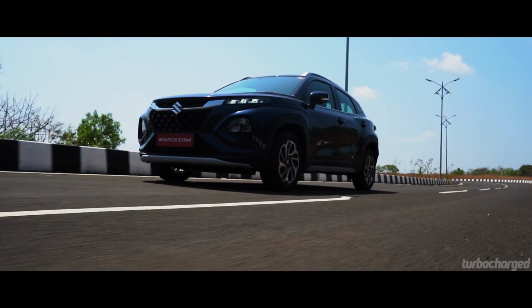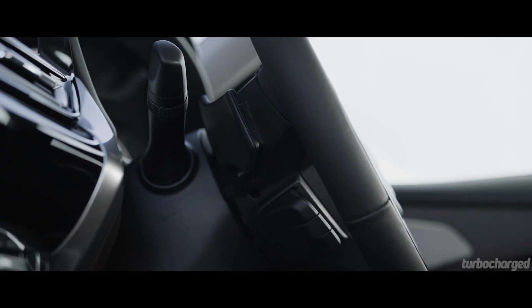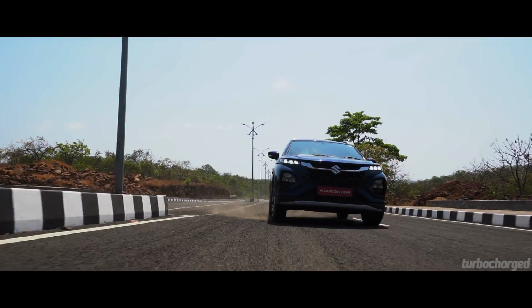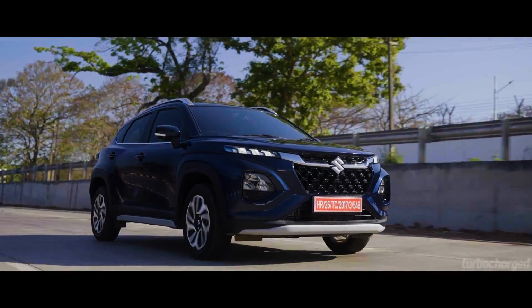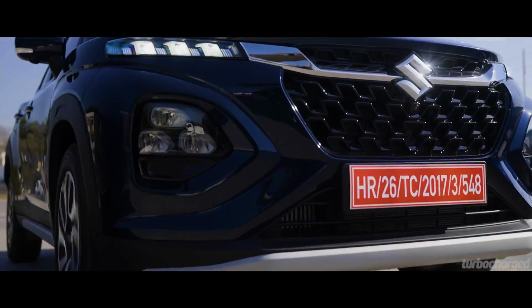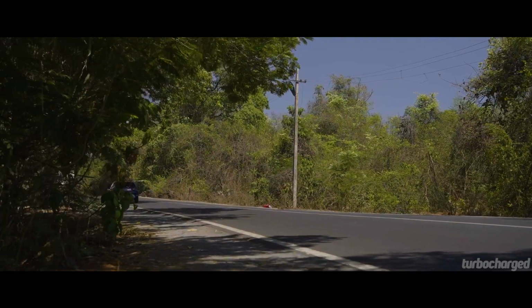We only drove the automatic version though, that uses a 6-speed torque converter gearbox with paddle shifters. It impresses with its shifts when driving in a relaxed manner, but when driving enthusiastically, the transmission somewhat limits gear changes, which is a bit of a letdown. So while it is a lot of fun to drive, the torque converter gearbox is a bit of a restraint for the BoosterJet, and I wonder how much more engaging it would feel with a dual clutch gearbox.